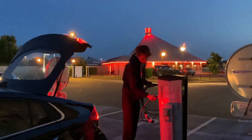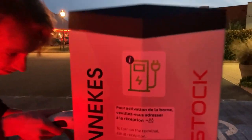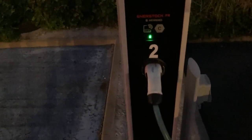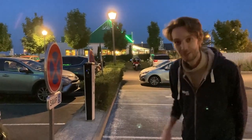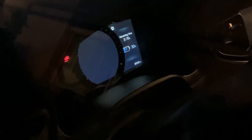The Ibis Styles in Bourges. Is it just plug and play? Uh-huh. We have to talk to the reception. Do I have to turn it on? Hugo had to negotiate, and now we're charging. So for electric cars, the charge is 10 euros, but for hybrids, the charge is 5 euros. So we have a Hyundai IONIQ hybrid. Beautiful. In 3 hours, it will be fully charged. Will be asleep.